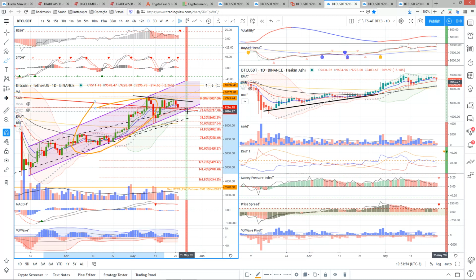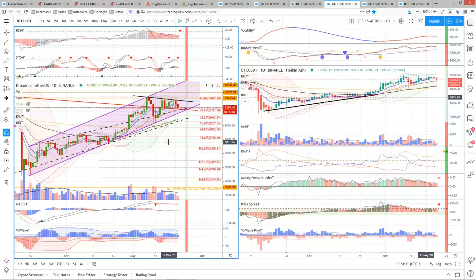9,000, that would be okay. It's a nice move. It wouldn't be affecting a lot. It wouldn't put risk on a deeper move. Right now, we can see that Bitcoin wants to go down. We just look at this chart. You guys can see that we have red bars on all indicators, almost all indicators.